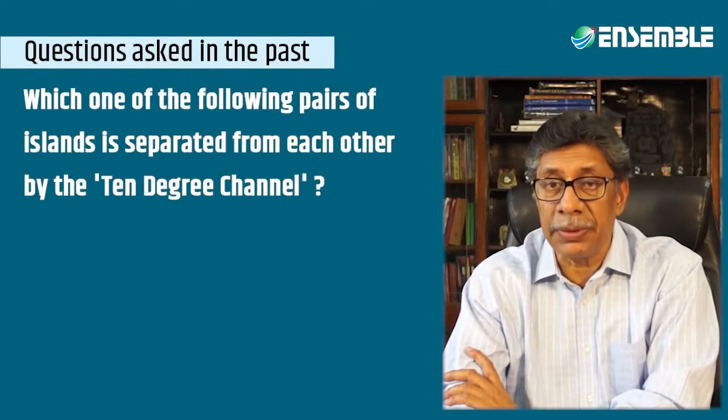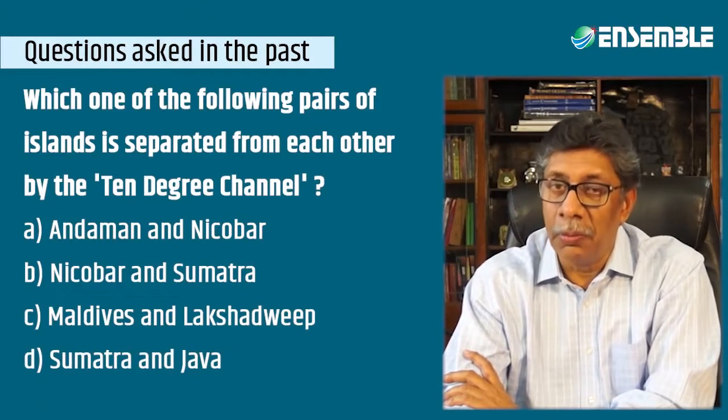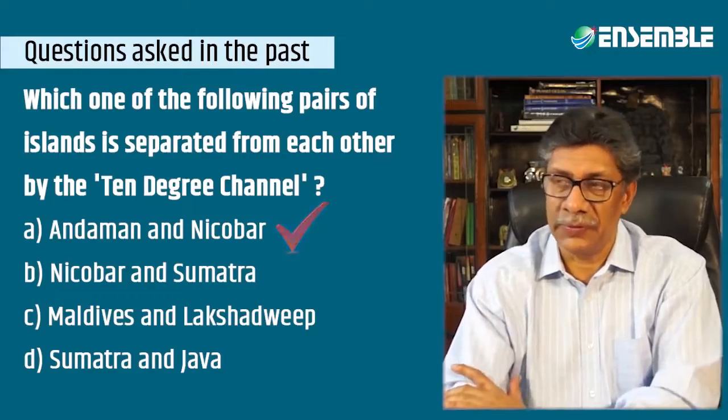The fourth such question was: which of the following pairs of islands is separated from each other by the 10-degree channel? Andaman and Nicobar, Nicobar and Sumatra, Maldives and Lakshadweep, Sumatra and Java. These were the different options that were given. And of course, these are from the last 4 to 5 years, 2013 to 2017. There are many more of these types of questions that are going to come. And this is only one chapter, associated with physiography, which has been asked. There are many more that are likely to be asked. The possible questions that can be framed out of the physiography of India can be many.